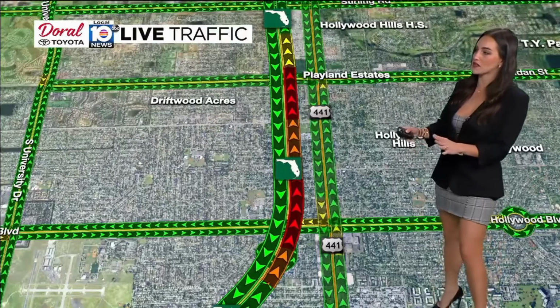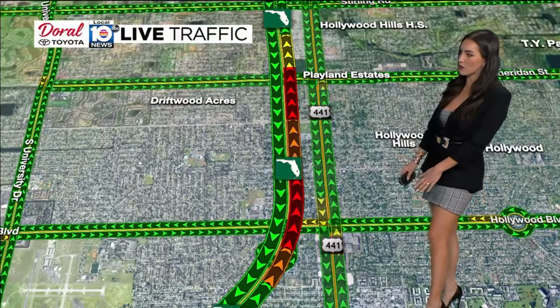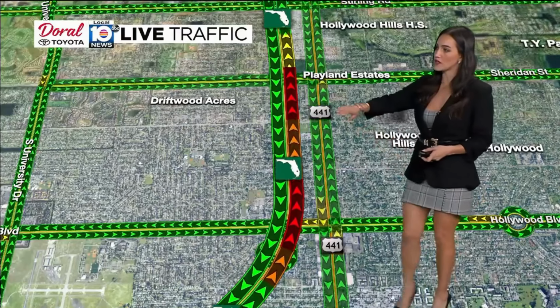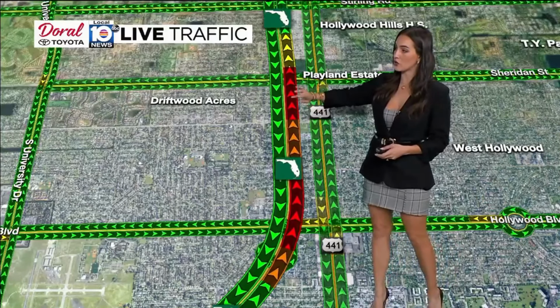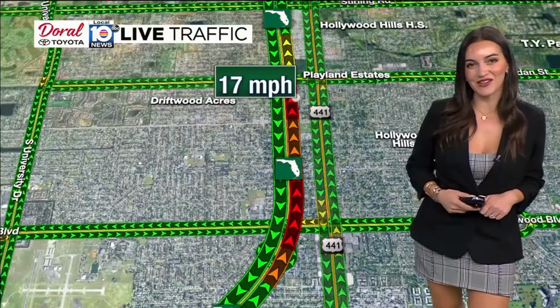One more area where we're seeing some delays here. This is over in the Hollywood area as you approach Sheridan Street. You can see speeds here coming in as slowly as 17 miles per hour. So definitely grab that extra cup of coffee and put a good playlist on if this is part of your commute. Be safe out there, South Florida.